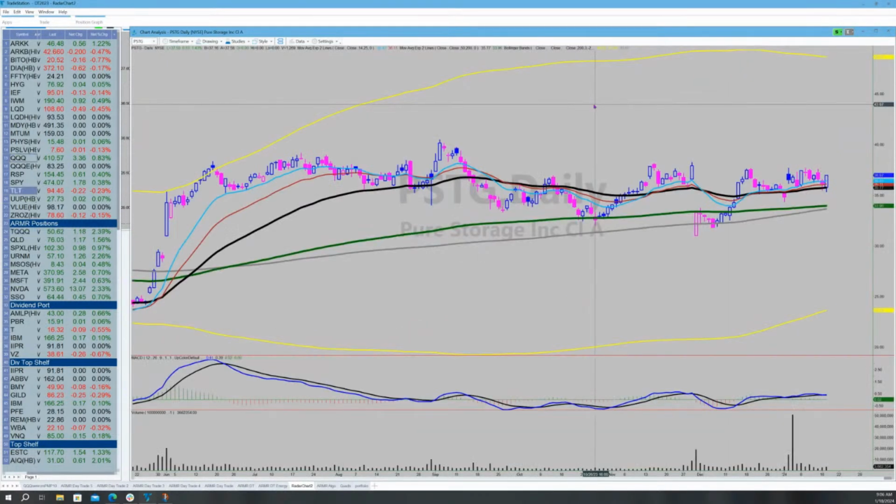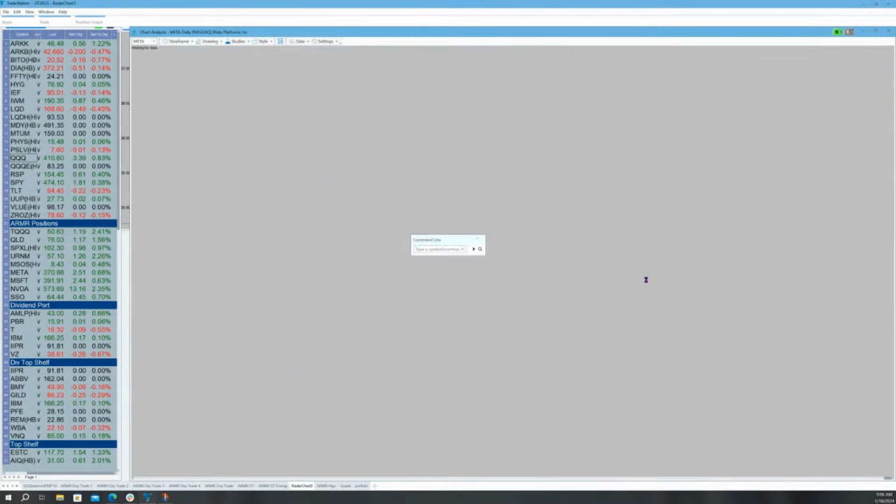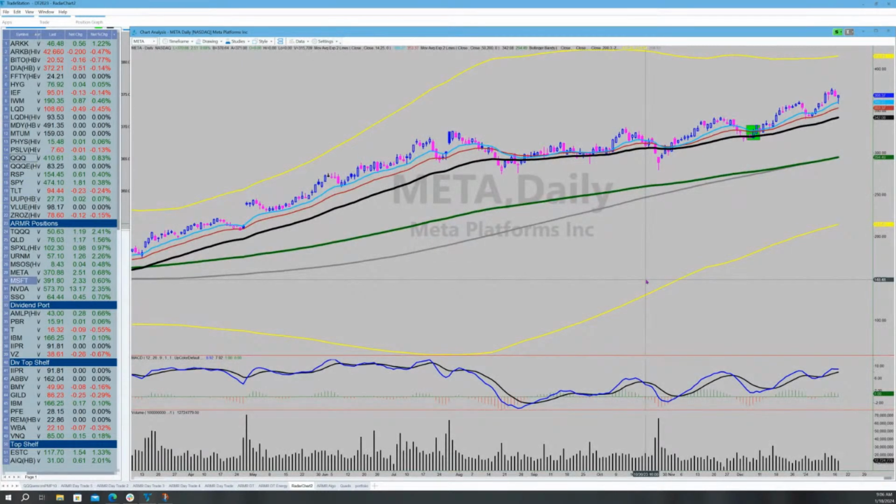Pure Storage is probably the number one stock I would put in the portfolio at this point. I have a belief that this is the year of VR. I think MetaQuest 3, you've heard me talk about this. It's a huge story.